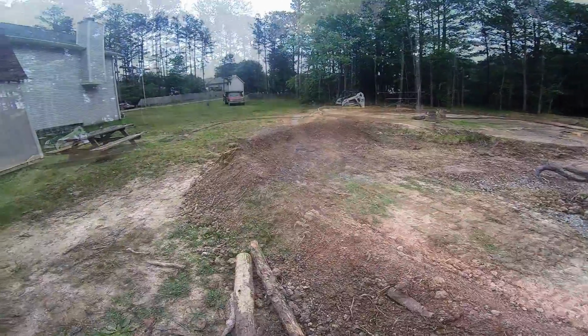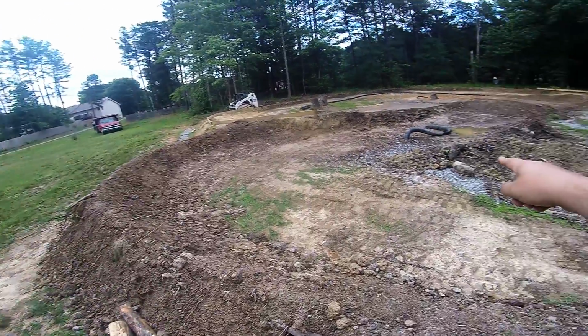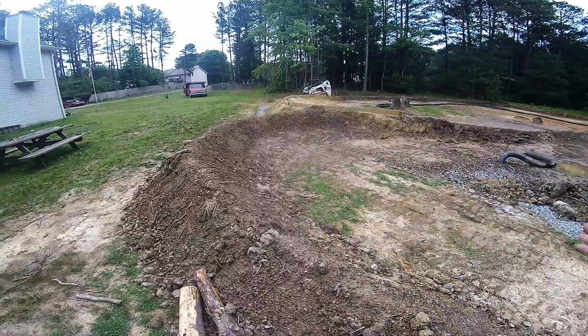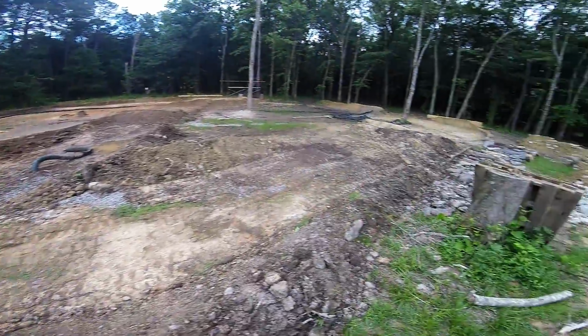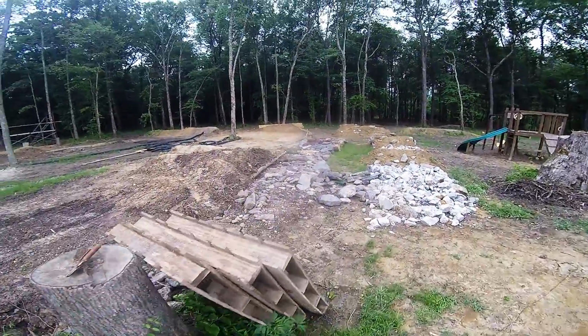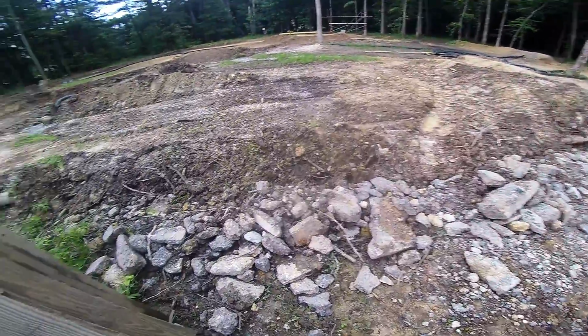We're gonna have to bring it through, shoot this hard turn. We're gonna bring out a little mini berm right here, so it actually forces you up into this turn. So you've got to swing wide to get past the little berm. We've got the rock course all pushed over. You can kind of see right there.